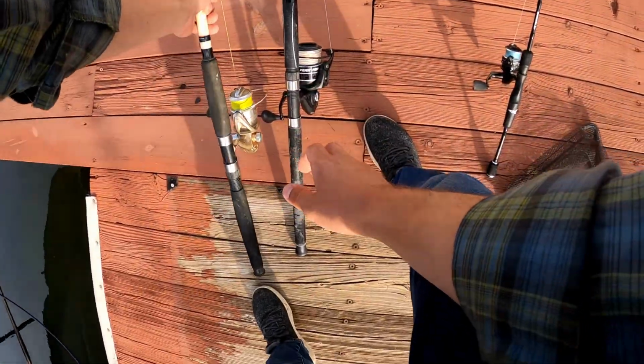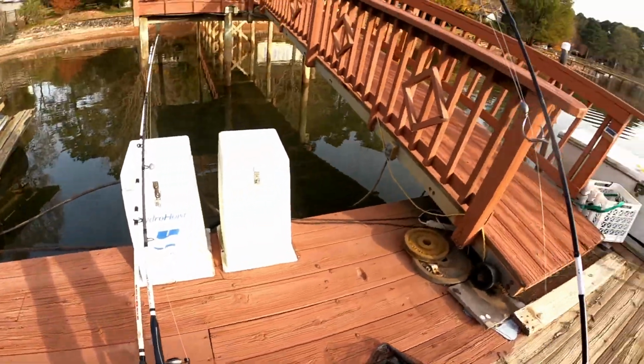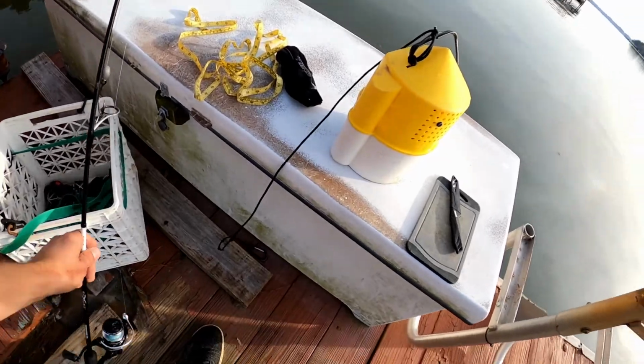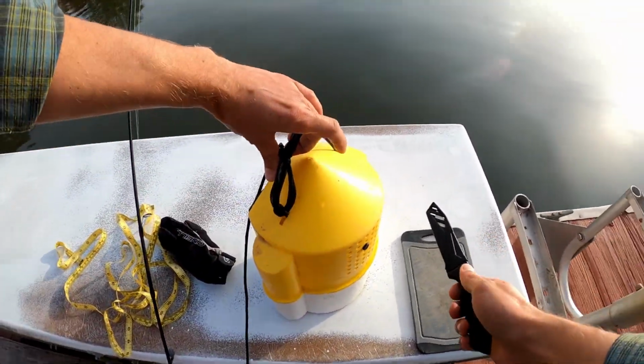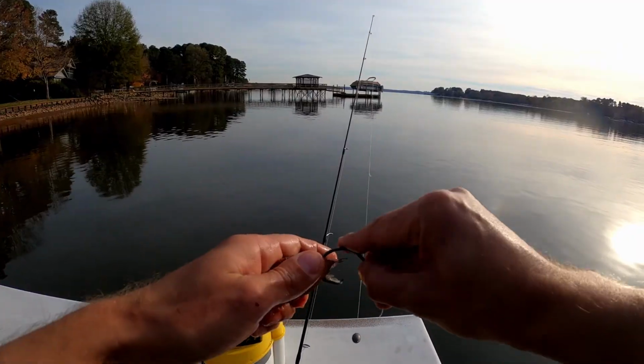So I can really huck it out there because the water level is low. And basically I'm gonna fan cast, like spread these out. So the medium light one will go pretty shallow, so on and so forth. But first, gotta cut up the bait here, get them baited up, and send them on their way.